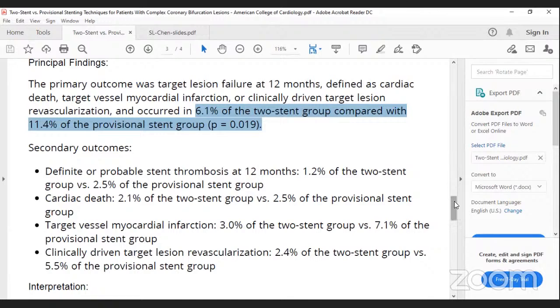So this trial actually tells you that if you have decided from the start that this vessel side branch is more than 2.5, that this vessel atheroma extends beyond 10 millimeter, that this vessel is significantly pinched or calcified or stenosed with a high plaque burden, it's better to do the two-stent strategy than performing the provisional stent strategy.